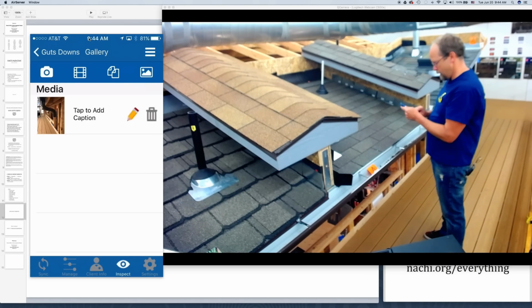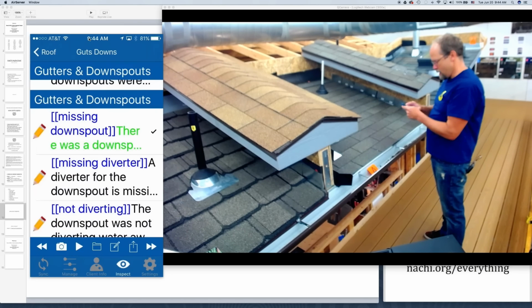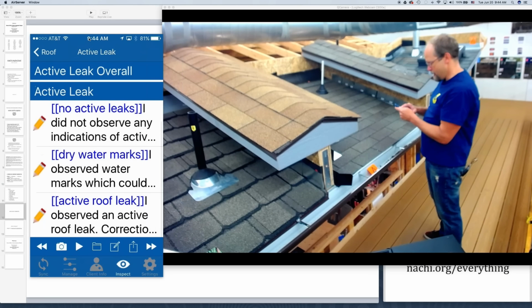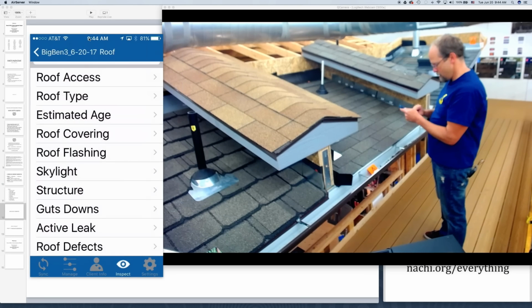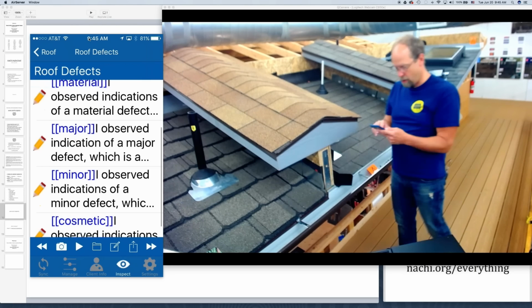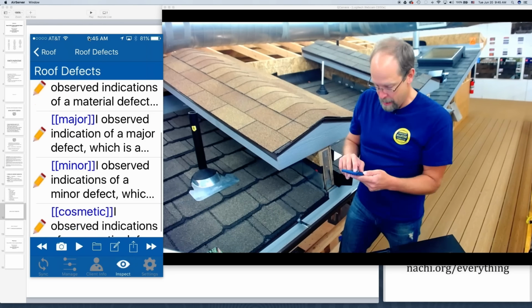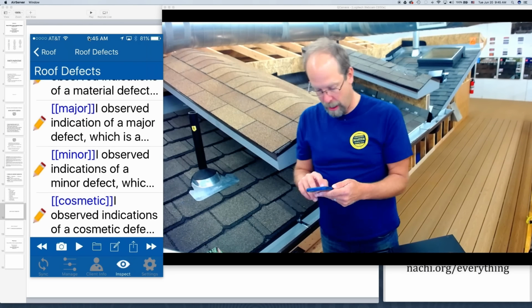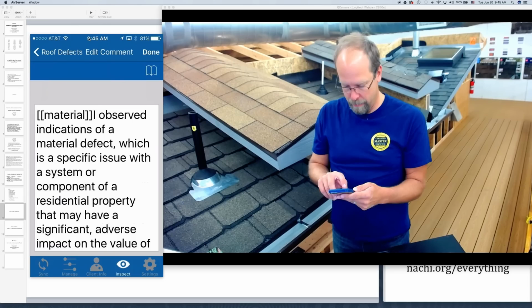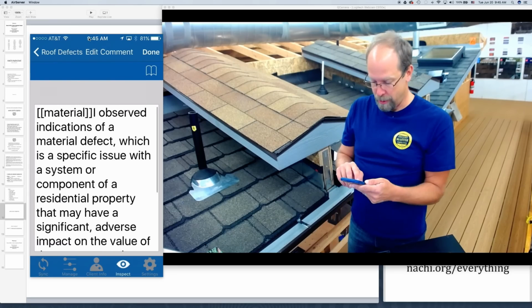Let's just cancel that. Let's get back to active leak. Do I have any active leaks? No active leaks. And are there any roof defects? Well, here are those definitions. So here's material defect, major defect, minor defect, or cosmetic defect. So let's say I have a material defect. If I have a material defect, I should really describe it.